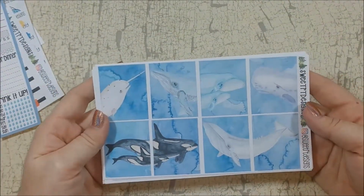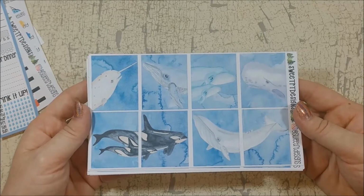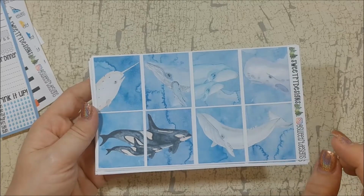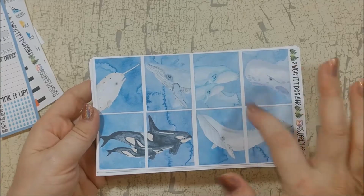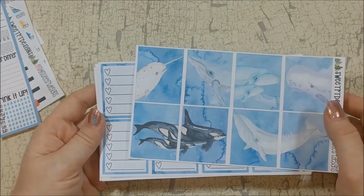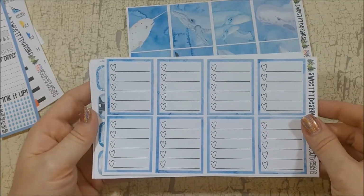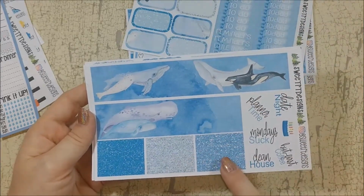And I don't remember what the kit was called, but it has all these beautiful sea creatures on a watercolor background, and they're all watercolored. So we have a narwhal, some orcas, it looks like a sperm whale, a blue whale. No, that's a sperm whale there. Probably a blue whale. I'm not sure what all of them are, but they're all whales. They're all the fishy mammals. Fishy mammals? That doesn't make sense. They're sea life mammals. And then there are the checklists, very simple, headers and half boxes, bottom washi, glitter.